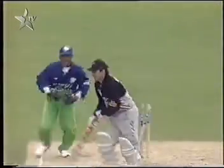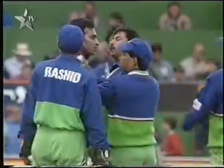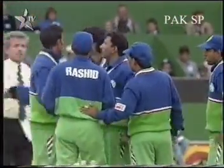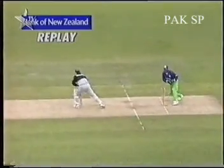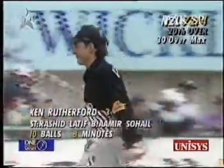So Rutherford is going to be outstumped. He is. He just advanced and missed it. And it was all over once he missed the ball. So Rutherford's gone. Well, I'm not sure this was one of Ken Rutherford's best options, really. We'd already got 7 off the over New Zealand had. He played a pretty tough shot to hit that one down the wicket, especially the length it was. Might have been better to just work it into the offside. New Zealand now 72.